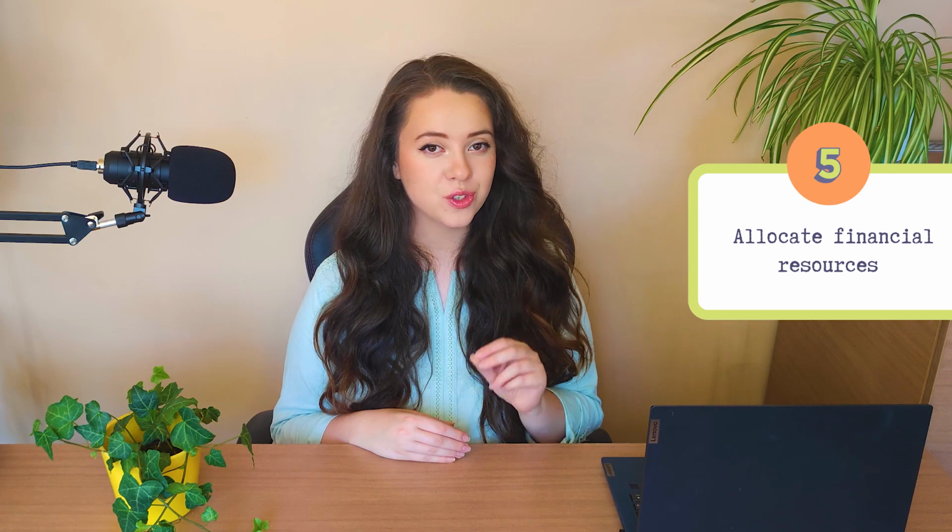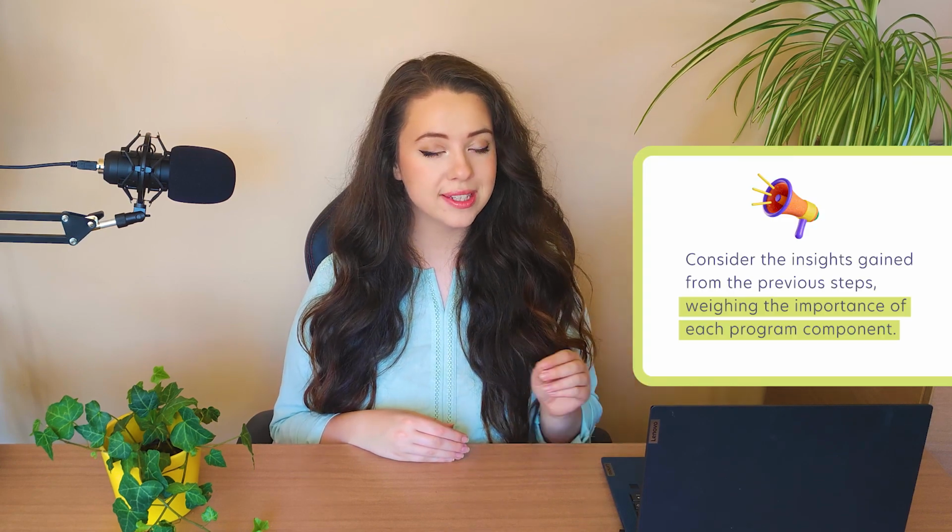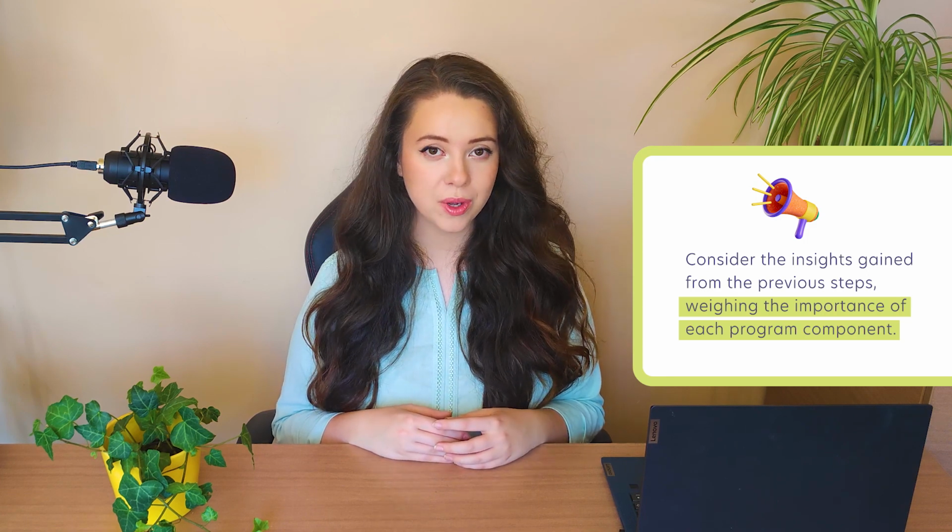Finally, it's time to put the puzzle together by allocating your financial resources. Think of it as assembling the Avengers. Consider all insight gained from the previous steps and weigh the importance of each program component. Assume the role of Nick Fury, but with less swearing, of course, and use your strategic mindset to prioritize the essential elements that directly contribute to the program's success, considering the potential return on investment.